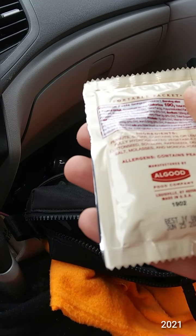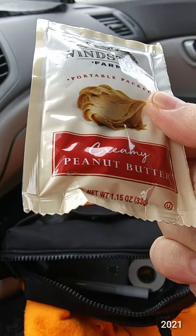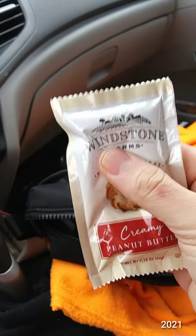Peanut butter, oh, well, June 25th, 2020, yeah, again, still good though. These are a great deal. They're at Walmart. You get like 10 of them, I think, don't quote me, for like $2.48, and they're just portable.